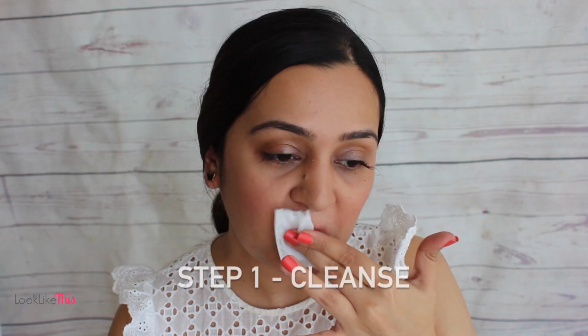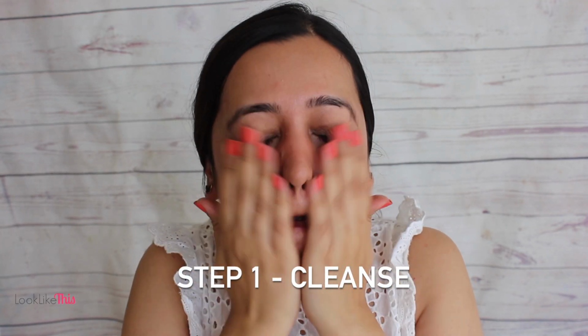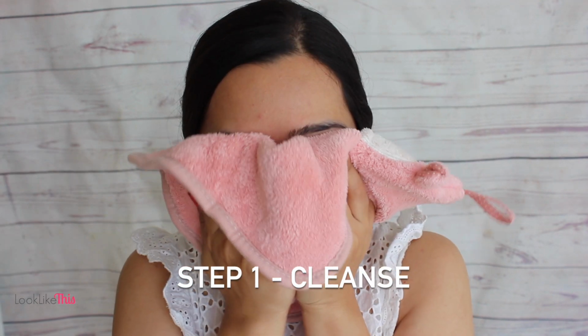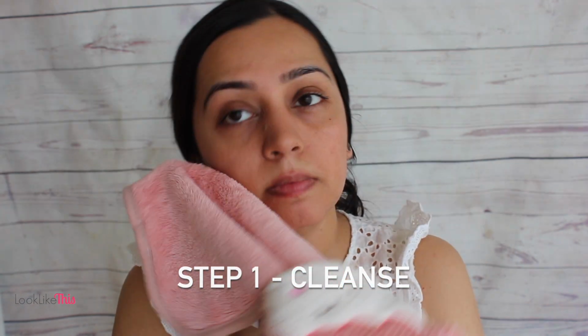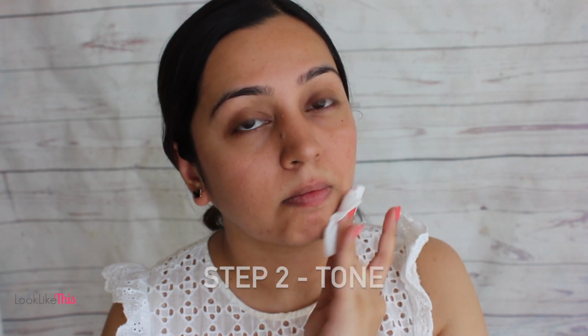But what is the correct way of using a sheet mask? So step number 1 is to cleanse your face. You need to get rid of any makeup that you have and just make sure you're washing your face nicely. Now I'm going in with toner. So I'm going to be using this one, the rose and goat milk for nourished radiant skin.